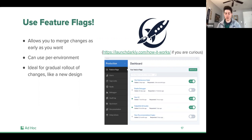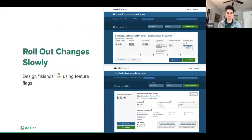A really nice thing about this is that it can be configured per environment, which is really useful because it means that we can turn flags on in testing environments and then have QA work happen there on the same code base as exists in production, just with a flag. So you don't have to manage separate versions of your app for testing. And they also make it easier to gradually roll out a new design. And that's what we did.